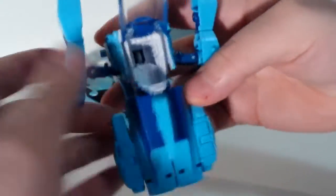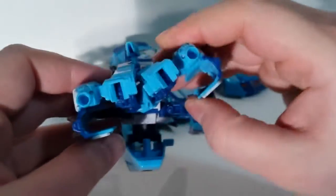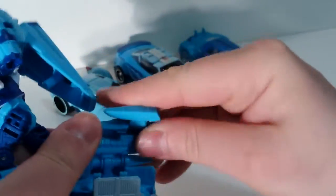Oh, I forgot to mention that you can put his gun peg under here so it sticks out. He's got a gun shooting there. But it doesn't look the greatest. Doesn't look the best. So we'll split these legs. This is kind of like the Combiner Wars way of opening legs up. So they open up that way, they flip open. And you can hide this in here.